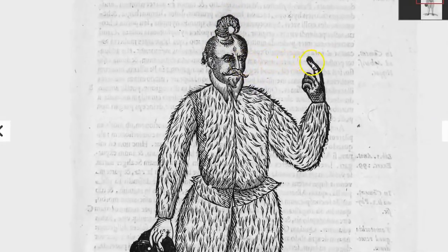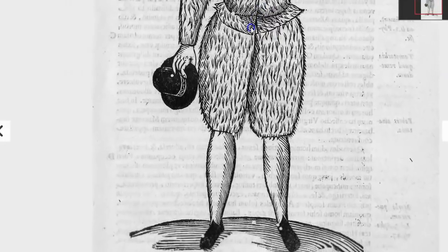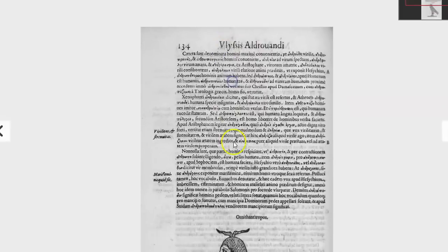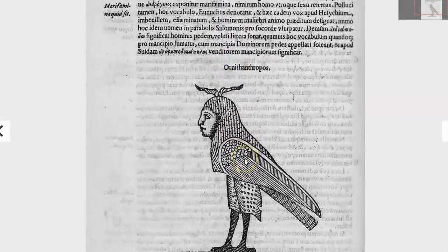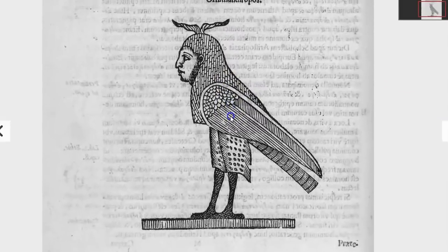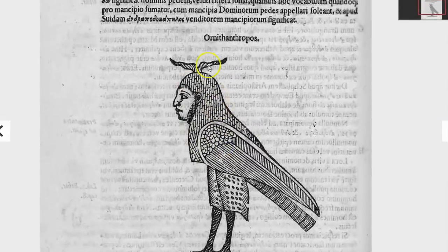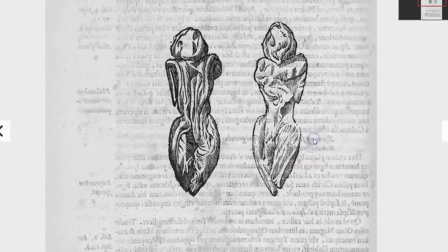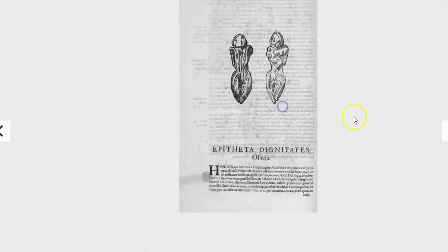And he's checking out his finger. Yes, I can see you. Looks fairly normal though. Wearing furs. Birdman, back to Egypt, sort of Egypt looking at things. So again, we'd see these kind of depictions everywhere. Did they exist in reality? Because we have all the stories, and now we seem to have the books.